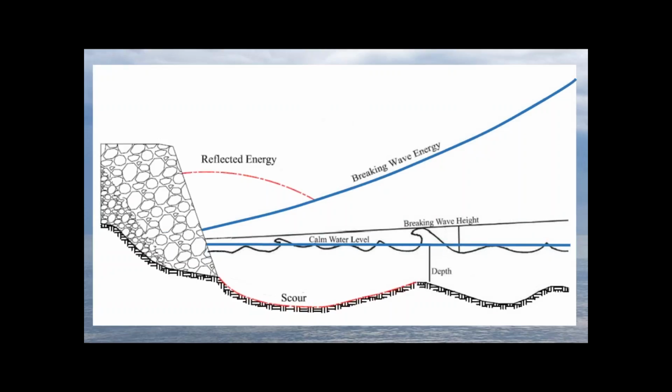When we have that revetment, we have energy reflecting off that revetment, so we have energy coming in and reflective energy going out. It's scouring our bottom. It's carrying that sand offshore. We're deepening our nearshore profile because of the scour, so we're kind of working against ourselves. We're ending up with a deeper nearshore, so waves can come in at higher energy because the water's deeper. So we're kind of self-perpetuating a situation where we have scour going on. We're taking that sand, we're moving it out, we're removing it from the system.